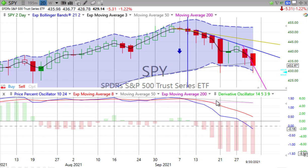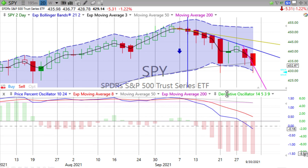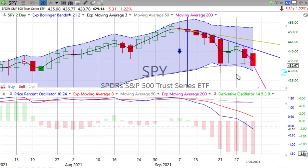Look at the 2-day. 2-day is still not quite to the low it was on Tuesday the 21st, that candle representing Monday the 20th, Tuesday the 21st, but it is heading down. Price percent oscillator spiking down, derivative oscillator heading down on that 2-day chart. And I do believe, yes, this is the first day of the latest 2-day candle. That will finish drawing on Friday.